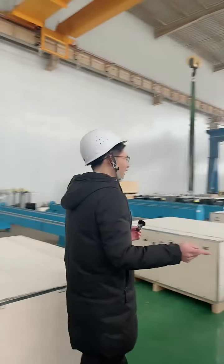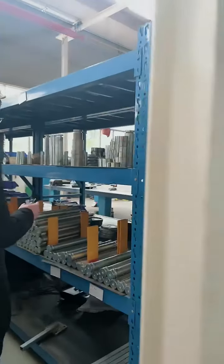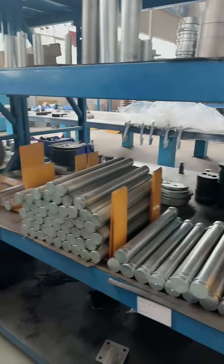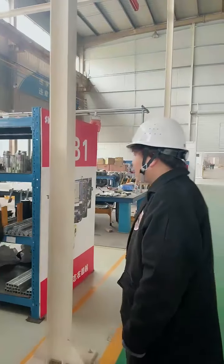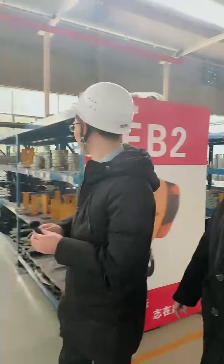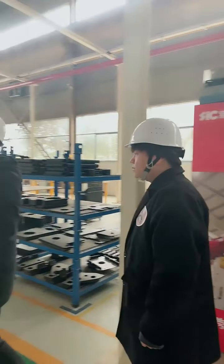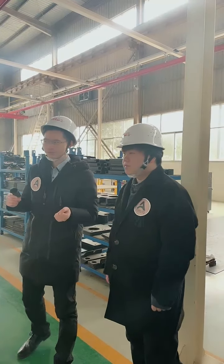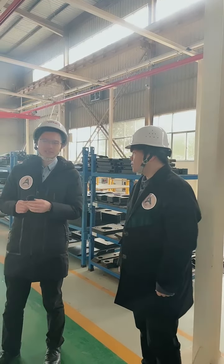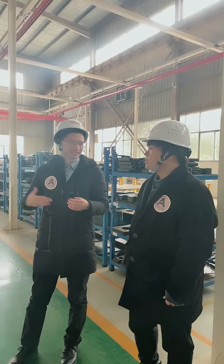You can see this is our spares area, very clean, with separate racks that separate every different kind of material. One more thing: for our factory, we can ensure high quality, because the main parts are all made by ourselves. We do it ourselves, so we can control the quality.